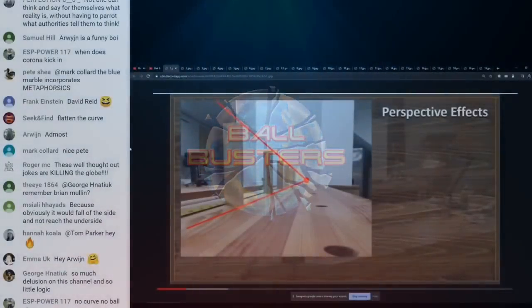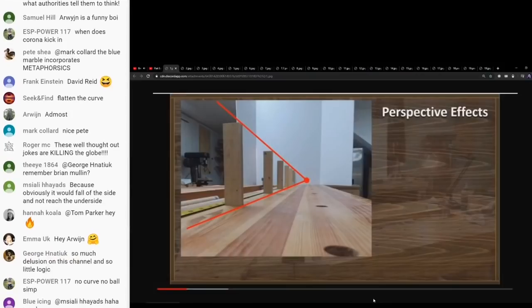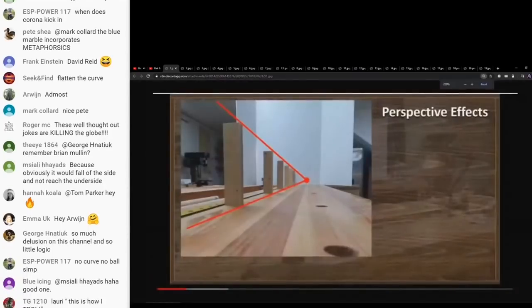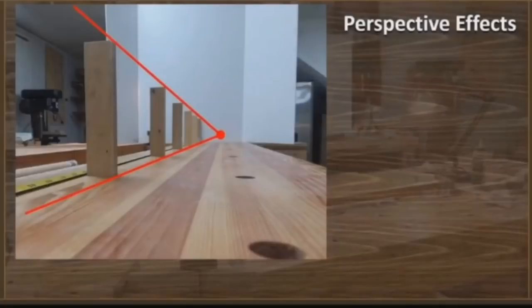Hillbilly Blue Balls, also known as Billy Blue Balls, made this video last week. And undoubtedly, this was a response to the discussion that you and I had about perspective and how it relates to Polaris and angular size change, and how we can apply it to flat Earth and observations. So what Hillbilly Blue Balls chose to do in this video was to use these blocks.